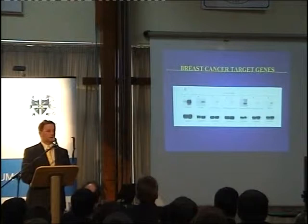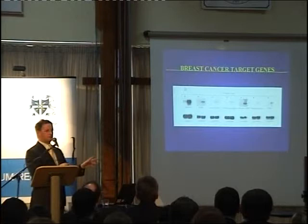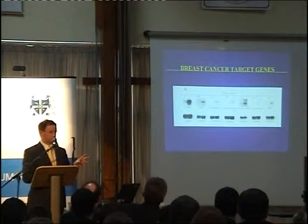And so one of the studies that's now being done as part of the, what's called the IBIS study, is actually trying to define whether these target genes for this breast cancer associated gene actually are important predictors for who will get breast cancer and who should get a certain intervention.